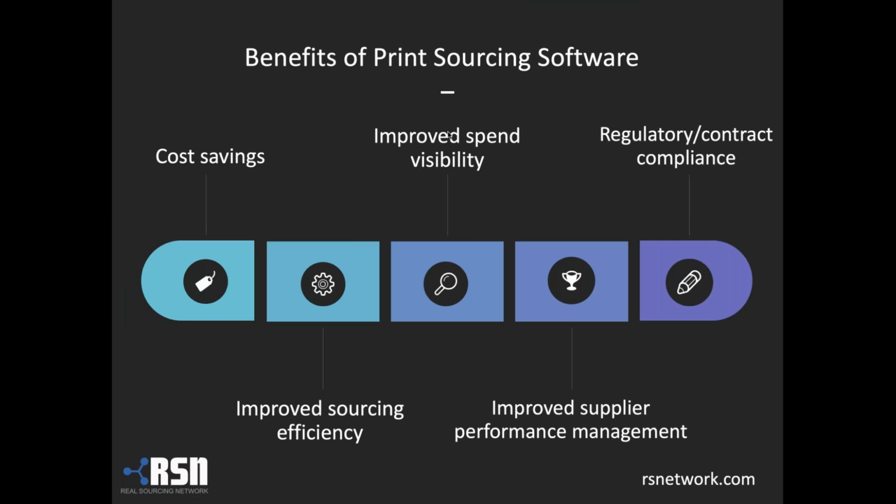As we look at this, we put a list together of some of the key things that you would find that are the benefits of using print sourcing software. There are others, but these are probably the 5 most important. Not necessarily in order of importance, but let me cover them the way they are here on the chart. First, you're going to be looking for cost savings. Because of the way the sourcing software should be done, you should be able to achieve significant cost savings over what you have been doing in the past. By using a print sourcing software system, you will also see improved efficiency and productivity, along those lines.